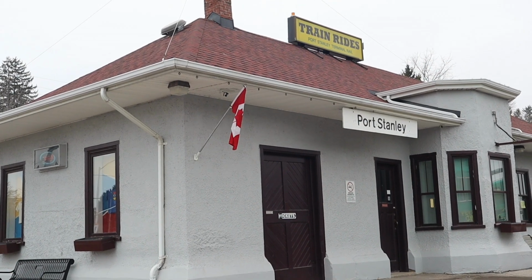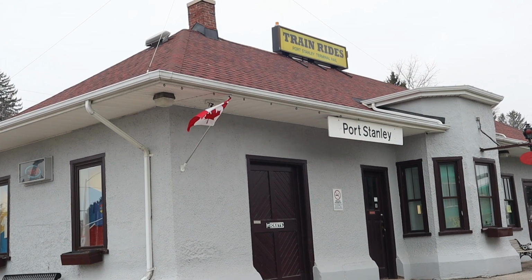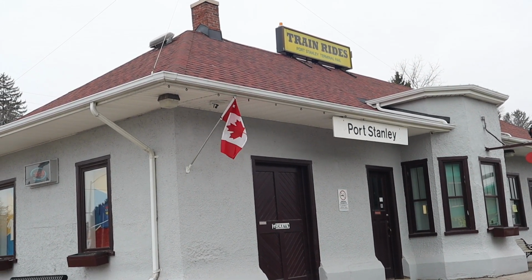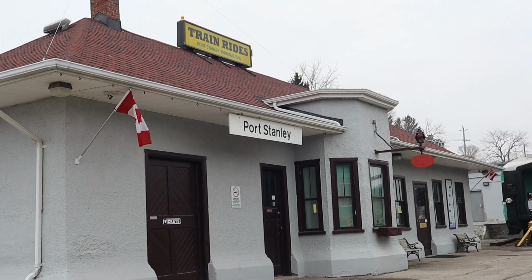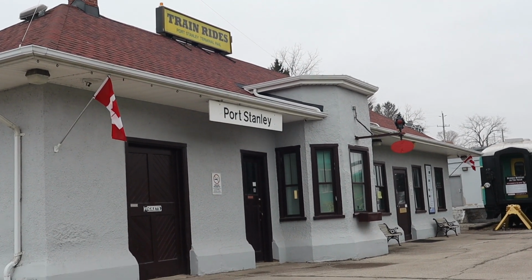So today I'm here in Port Stanley in Ontario at Lake Erie, and this is a tourist train station actually for tourist rides, and they have some nice little diesel engines here and some cars here. I will show you.